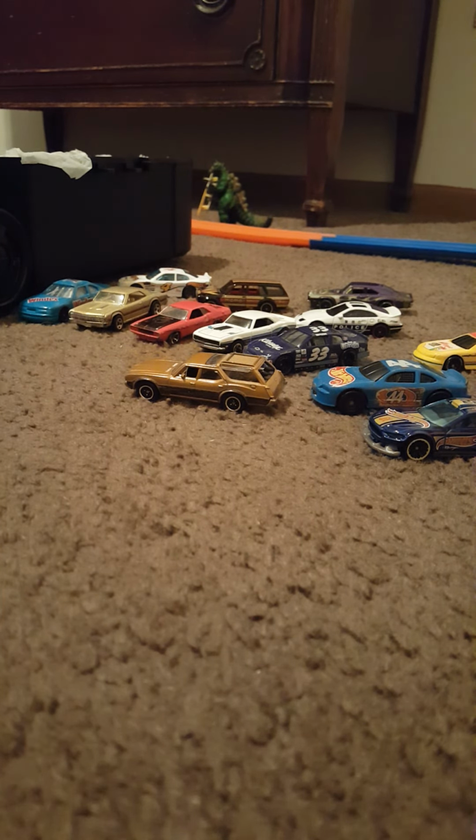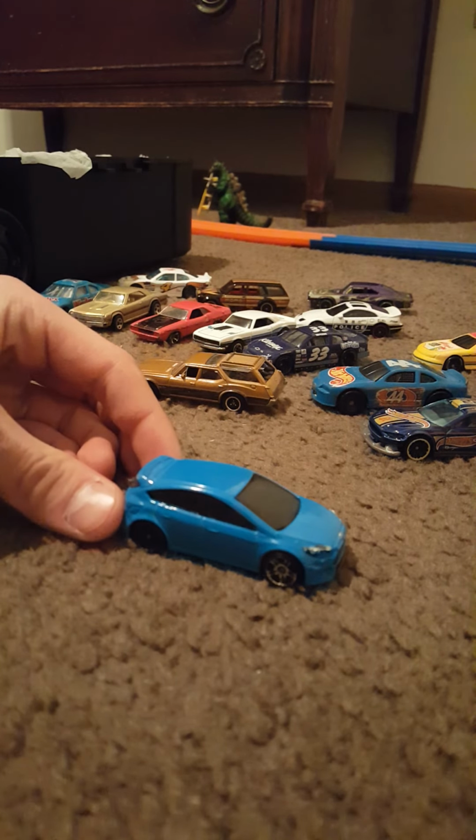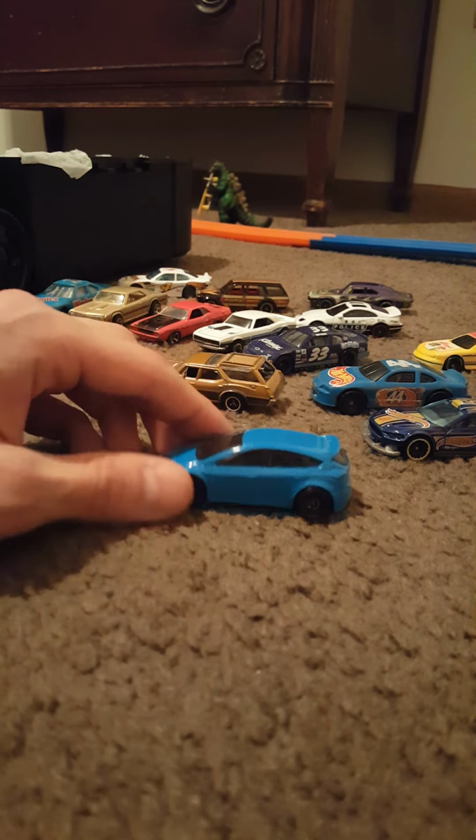Here's a cool one. This one is a Ford Focus RS. 2016 is the stamp on the bottom. Pretty nice. I like the fact it has no tampos or liveries on it. Looks pretty standard. And here we have, I think this one was a little bit newer, 2019 Mercedes-Benz A-Class. Love the newer looking hatchbacks, wagons, whatever you'd like to call them. They look pretty nice.